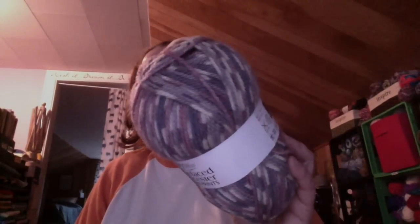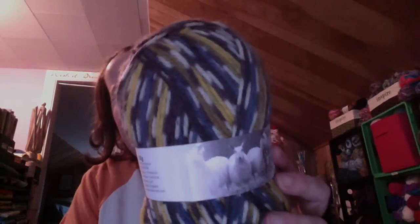A yarn fairy brought some West Yorkshire Spinners. I think this is the entire line. The only one not here is pheasant because I already had knit some socks out of that. But this is the DK, and this is color 27. And this is DK in 30. And this is DK in 70.